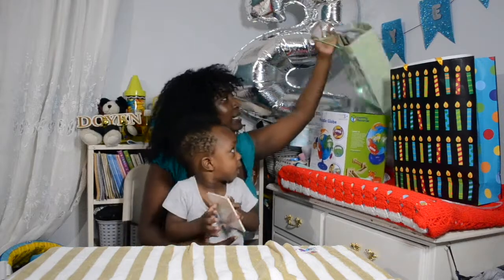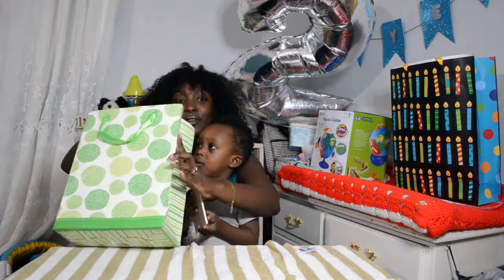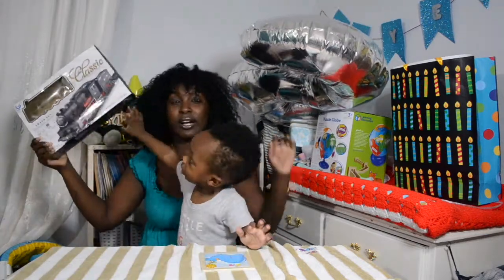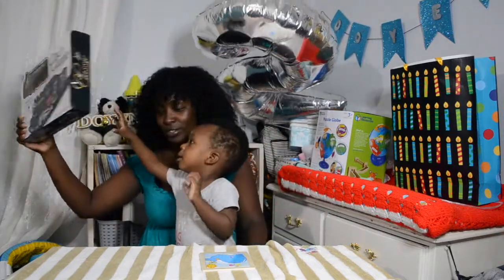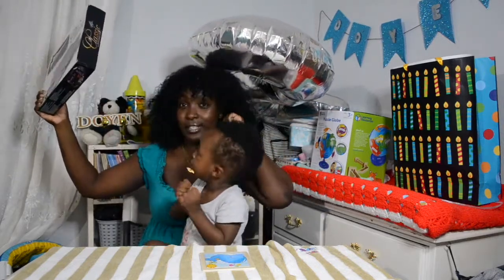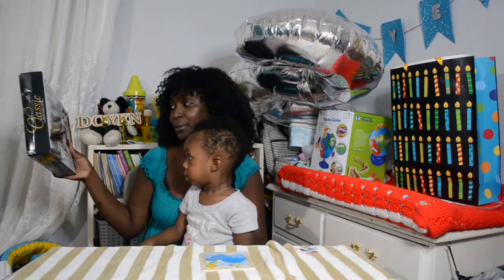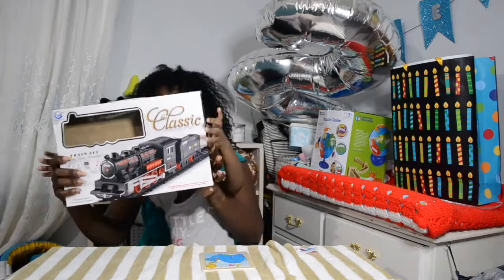Leave that for last. This is a gift from Daddy. Daddy bought this for him the day after his birthday. He already opened it because, as I said, train is his thing already. So it's a train with tracks. He has the actual train somewhere in his room. Choo-choo. Yes, choo-choo. And it has tracks that go around in a circle. I'll show you guys a clip of this, and he really loves it. It plays music and stuff like that. So it's a classic train and all of that.